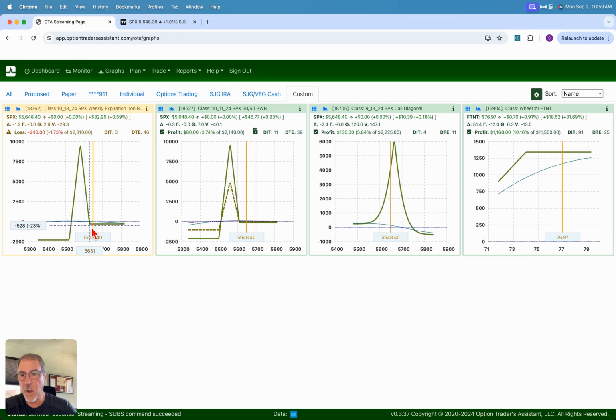In theory, that trade could have been adjusted under that criteria. In other words, we are more than 10 points above those upper longs of 5630. We're up here at 5648, so almost 20 points above them, and negative delta more than a point. But this all happened within about the last 10 to 15 minutes of the market. By the time I would have done a video and put it out, many people would not have been able to get fills on that.